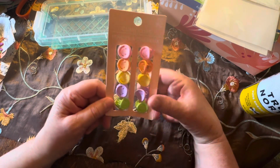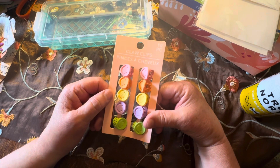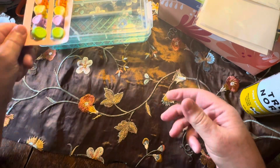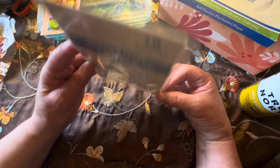Purchased these cute little, these are soft claw clips for the hair. You get 10 of them. I thought they were adorable with the smiley face. So those will be nice for pulling hair back when it's hot and sweaty outside.